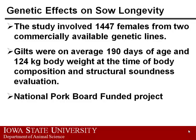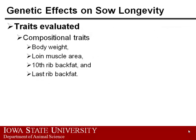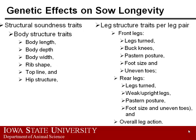structural soundness traits. The body composition traits we looked at were body weight, loin muscle area, 10th rib fat and last rib back fat. And then we looked at a whole host of body structure and feet and leg soundness traits. I won't go through all of those. If you're interested, I think they're in your proceedings there, or we can visit later about each one of those.